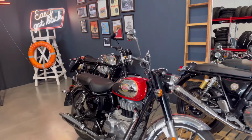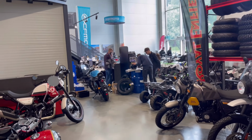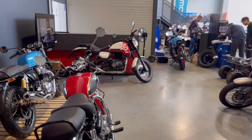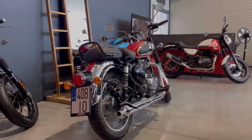I think Rokas is just dealing with a customer who's come to test out an Interceptor, so I'll let him deal with that. And I'll patiently wait to take it out.